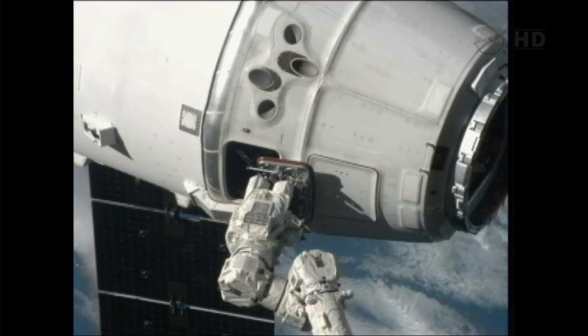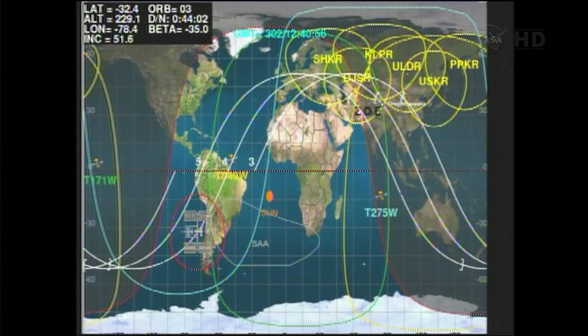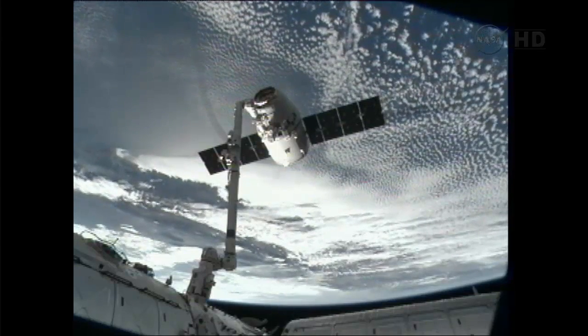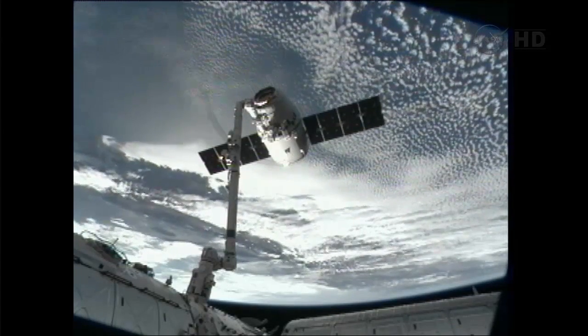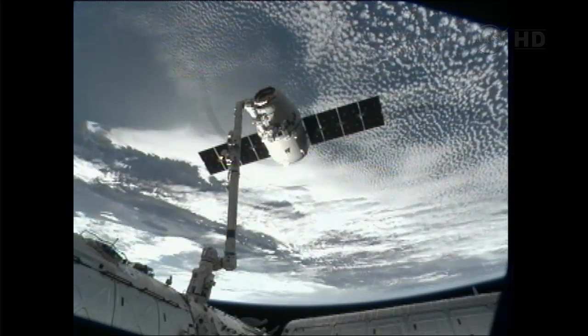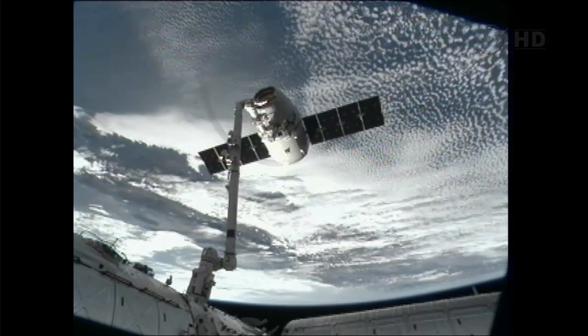Dragon and the space station are currently 264 miles above the Pacific Ocean. They're approaching the western edge of South America, so we should see the coastline approaching here shortly. They're both traveling 17,500 miles an hour, which is 25 times the speed of sound. But both the teams in Houston and in Hawthorne, California are just going through their final procedures and working with the crew, getting ready for this release time coming up at 8:26 a.m. Central Time, about 45 minutes from now.